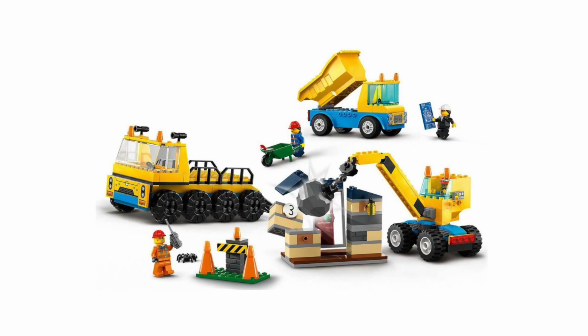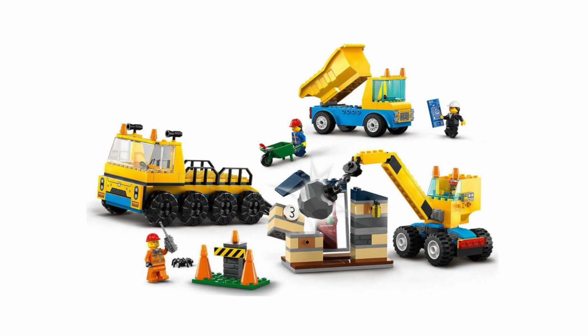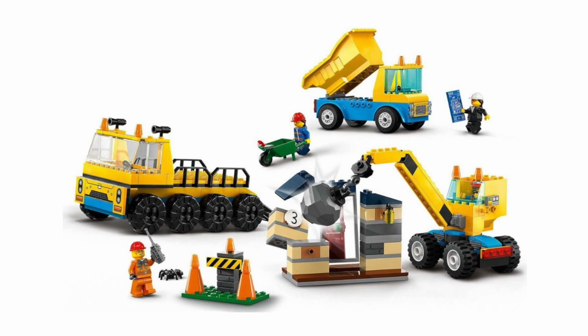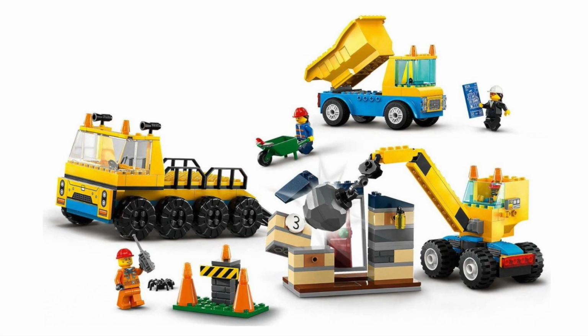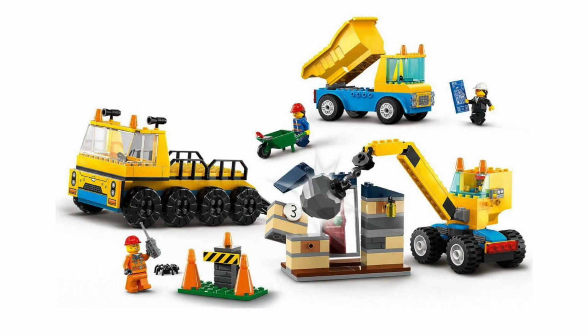Next we have a 4+ city set, and that's 60391, and it's called Demolition Site. This is going to have 235 pieces, and it's going to come in at €49.99. Now this is fairly standard for a 4+ set. We've got lots of vehicles which are using large pre-built pieces, but as all 4+ sets have all printed pieces with no stickers, I'm immediately drawn to this printed 2x4 tile, which has got the blueprints for obviously the house they're building. And of course, although it's not worth spending €50 just for that tile, I definitely would like to get my hands on one of those later on.